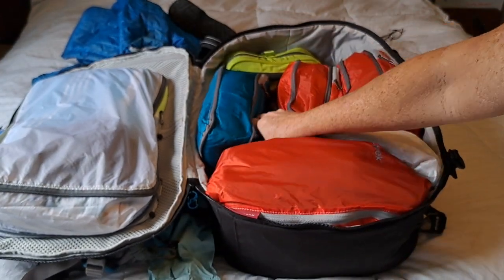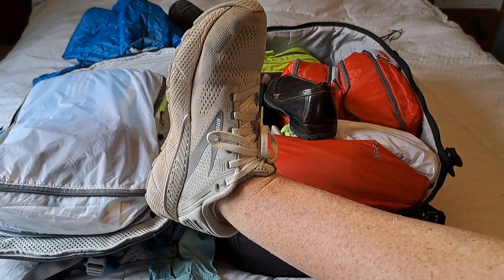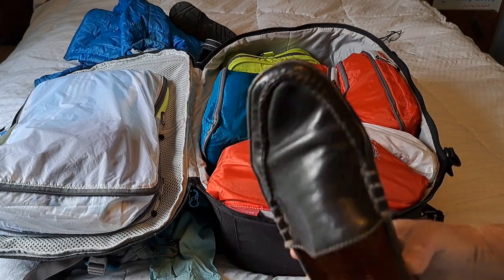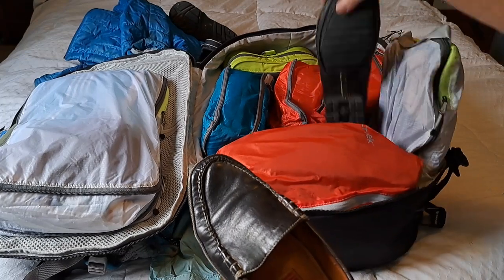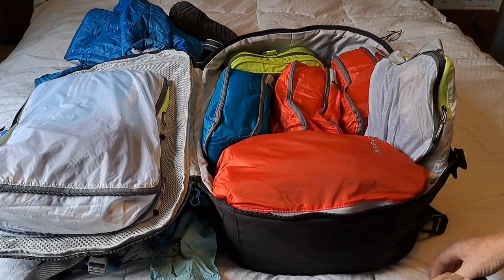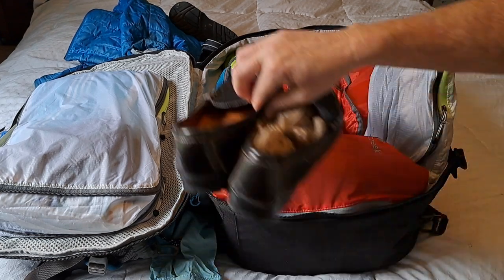The other shoes that I have besides the gym shoes that I'm going to be wearing, which are Brooks Adrenaline, is my loafers for the nice outfit, in case you get invited to a wedding or something like that. Got a little baggies stuck in one of them. So, going to an art gallery, wedding, something like that.